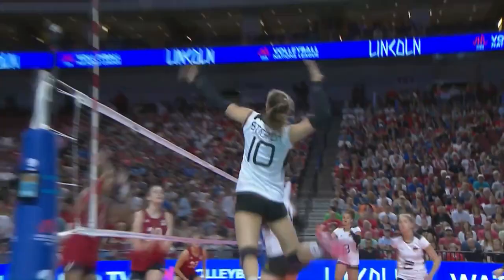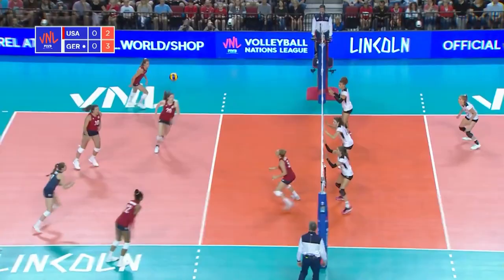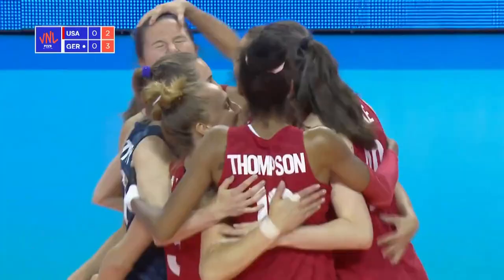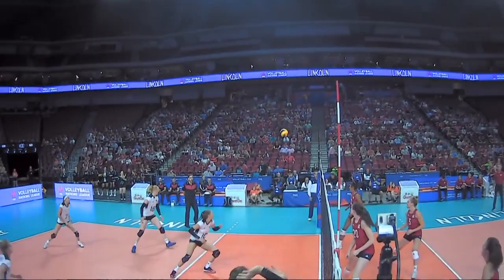For all of the scouting that the USA will have done from match day one of Germany's game against Brazil, it's all in the wind here because it's not the same team that started the match. Similarly, though, for Germany, they will have been looking at where Jordan Poulter was putting the ball, the sort of swings that Larsen was having, as well as what Chiaka Buga was doing through the middle, and all of that's out the window as well because those players aren't on court. So it's a whole new proposition for both teams across certain places on court as Robinson gets that one off the block.